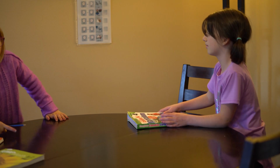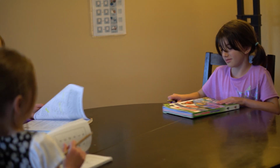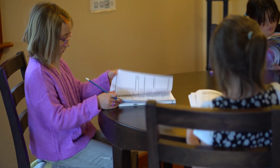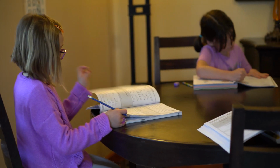We also have Stephanie and Taylor. Stephanie, who is 9, and Taylor, who is 7. They're biological sisters and they're permanent fosters. Stephanie and Taylor, we do notice as their academics progress that there are some delays in their academics.